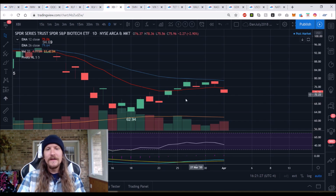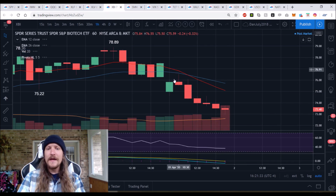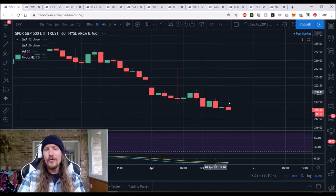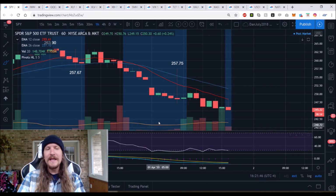Biotech sector, after the low of today, is 70.90 support. In the hourly downtrend, anything under 76.55 is an hourly lower high. We do have some oversold sectors here. Biotech sector oversold at the end of the day. SPY was hourly oversold before the end of the day bounce, right at that level at this point.